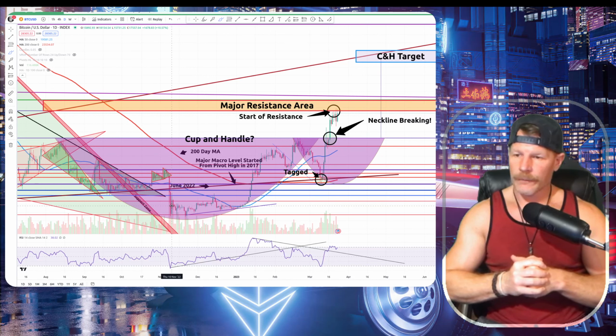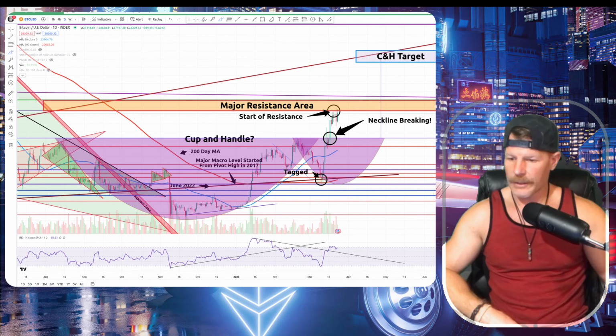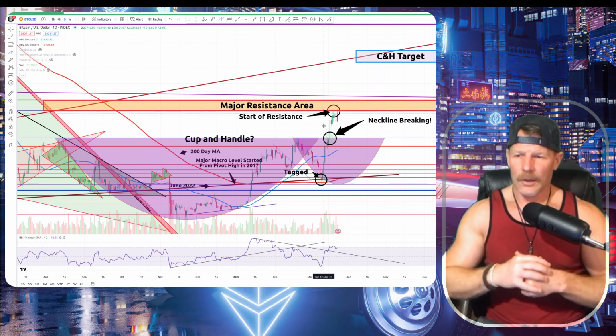And so we were in from 20,000, and I unloaded half around, I believe it was 27,000. I'll have to check that spreadsheet real quick. But anyways, it was up into this resistance area. We were getting close there. It was almost 28,000. I unloaded 50% there for good profit.